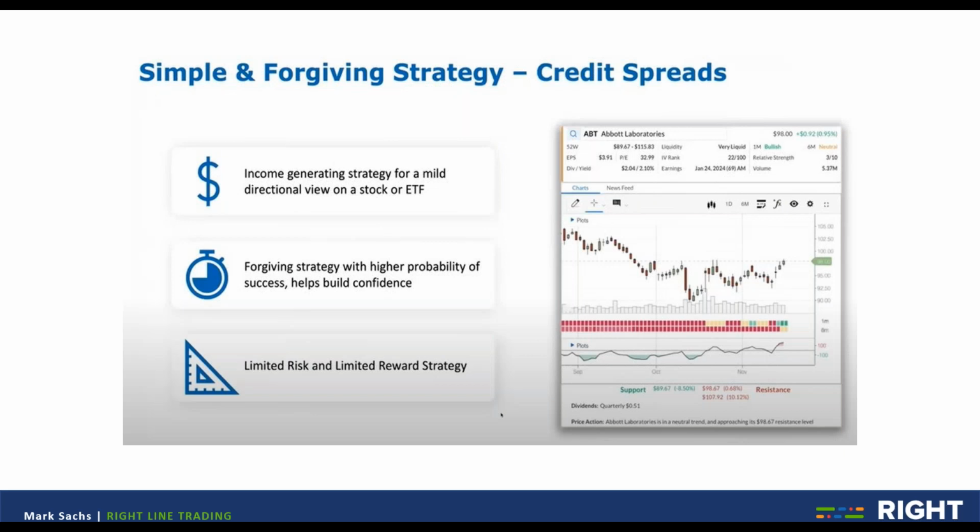Now, credit spreads are a very simple and forgiving strategy. When you employ a credit spread, it's obviously an income generating strategy, but you will only need a mild directional view on the underlying stock or ETF that you're trading. And it's very forgiving because the trade does not have to go in your direction in order for you to make a significant amount of money.